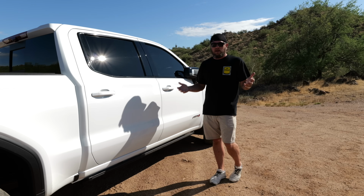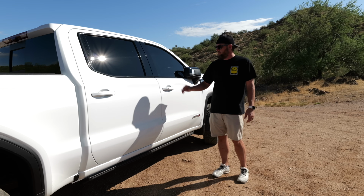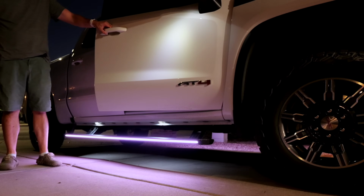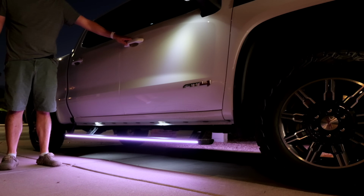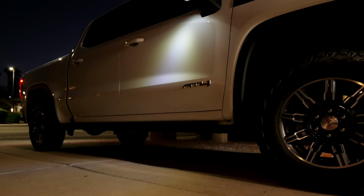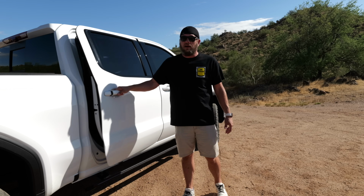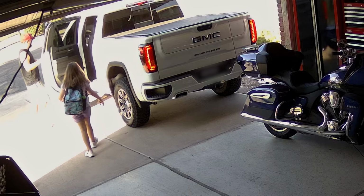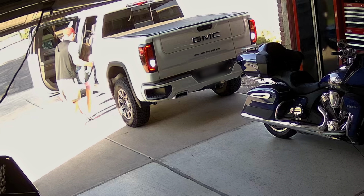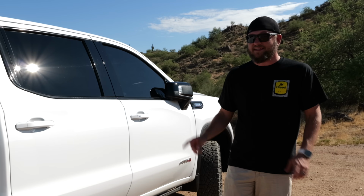Now, I have already done some modifications to this truck. These are the new Vision version of their running boards. And when you open the door at nighttime, the whole board lights up. Pretty cool stuff. The power steps to me are an absolute must-have. I like the fact that you keep your ground clearance, but also maintain the ability for, well, my daughter to be able to get in the back of the truck. She was really having a hard time getting in the rear of this truck before the steps were on there, to the point where I had to kind of hoist her up in. I think steps like that are an absolute necessity.